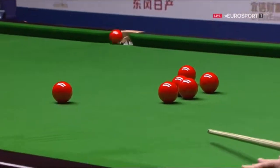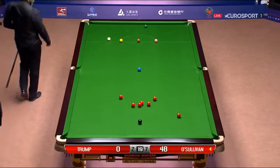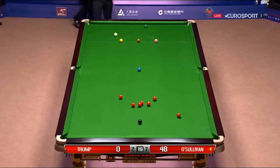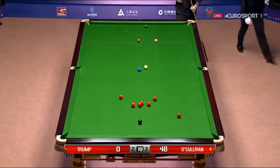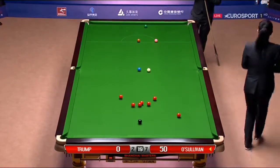He's only dropped 6 frames to get here to the final. 48. But Judd has only dropped 3 frames to get here to the final. Yeah, and they were all in one match against Jack Lisowski in the semi-finals. 4 whitewashes from Trump, which was easier for him to achieve than for me to say. But O'Sullivan keeps the break going with another excellent pot.